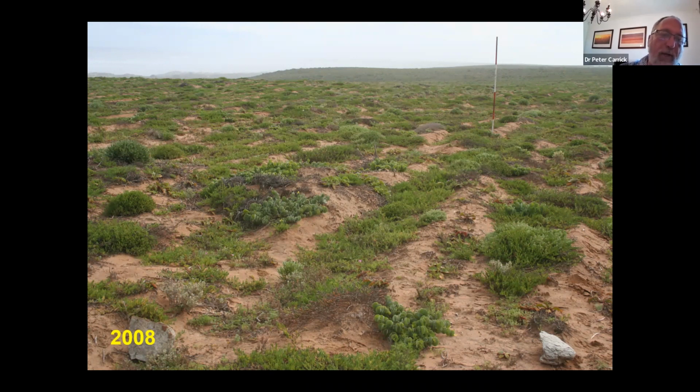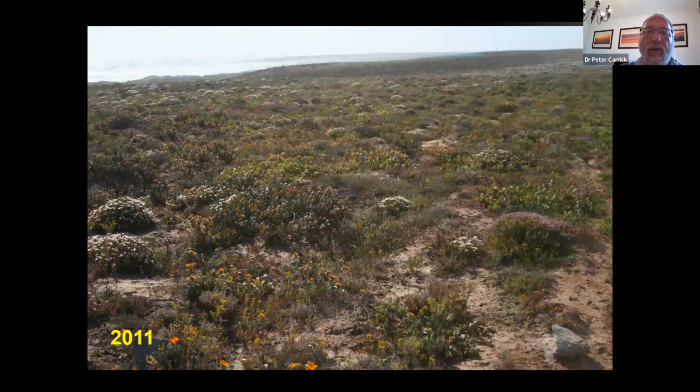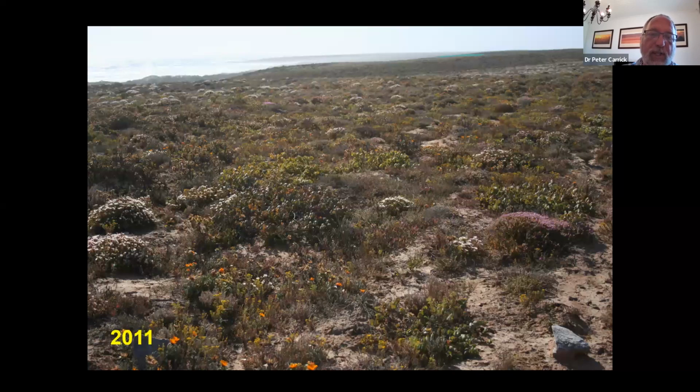Things develop slowly in arid areas, but by 2011, there's a good suite of numerous perennial plants emerging just from the seed bank. So we've got now lots of succulents, lots of non-succulents, and a good diversity. The annuals are all gone pretty much. There's still some short-lived things in there.